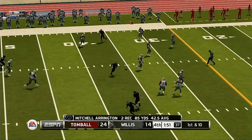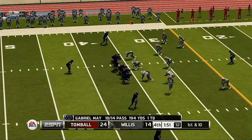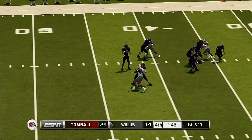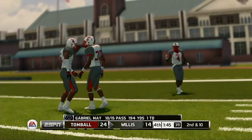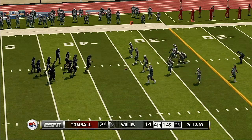And it's caught. The receiver found a hole in the zone and turned it into a first down. No matter what type of defensive coverage you have, there are always going to be holes. The best thing you can do is make those holes small so the quarterback can't get the ball in there. He gets rid of this one. From the 35-yard line, second down.